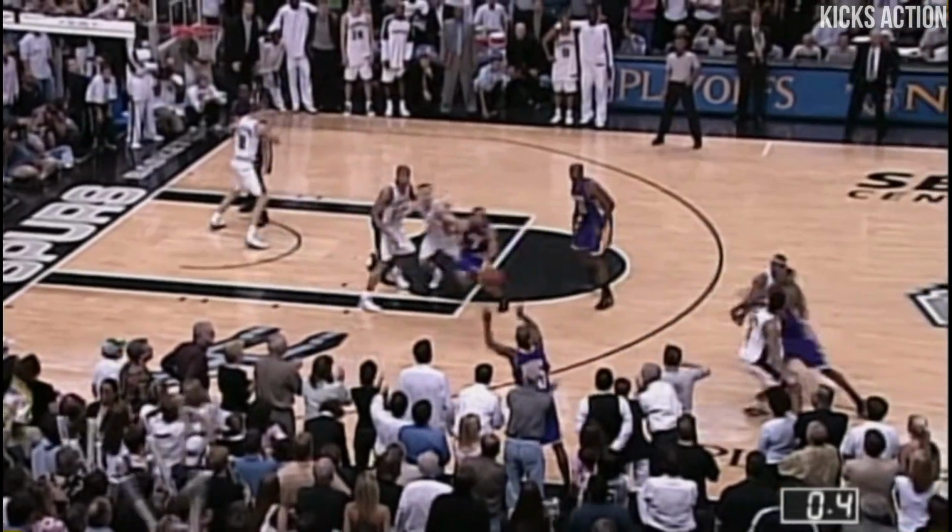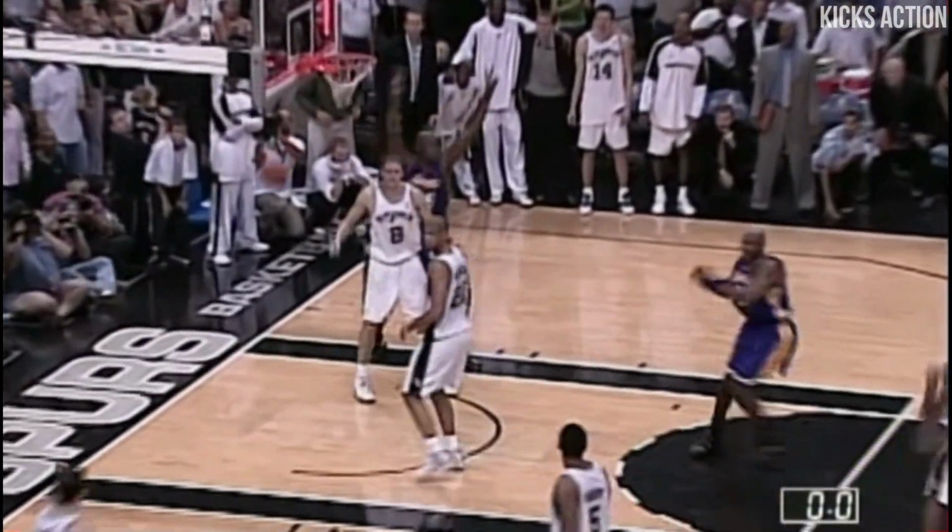On the play, they get it to Fisher. He scores!